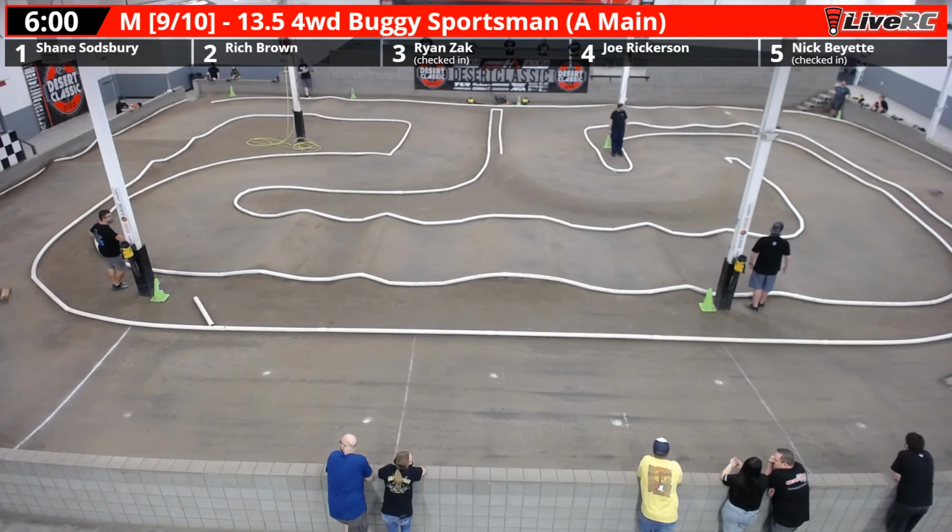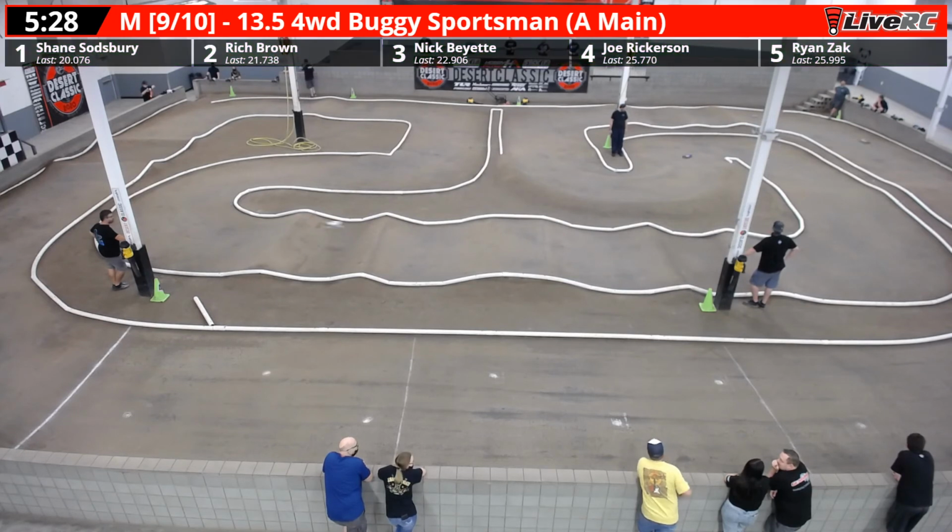So we got some work to do with 5:40 to go, guys. We're only 20 seconds into this one, so we still got Shane out front, followed by Brown, Nick, your top 3. Then we got Joe and Ryan bringing out our field. Looks like your leader got a little squirrely after that triple section right there, but Brown not too close, couldn't capitalize, but Nick Bayet making it a little bit closer here. Rolling it up right on Rich.